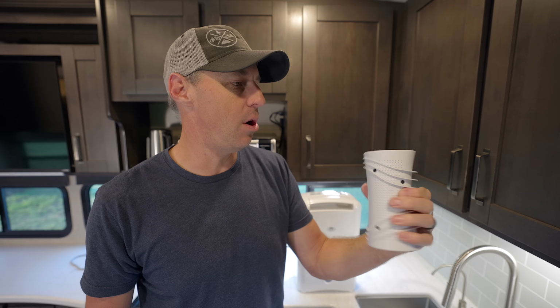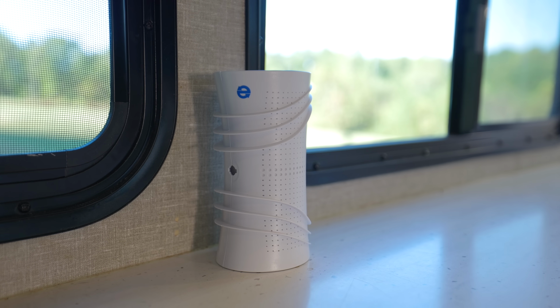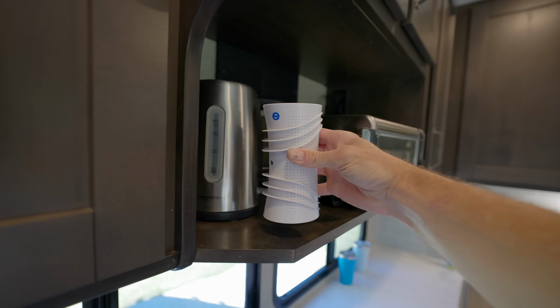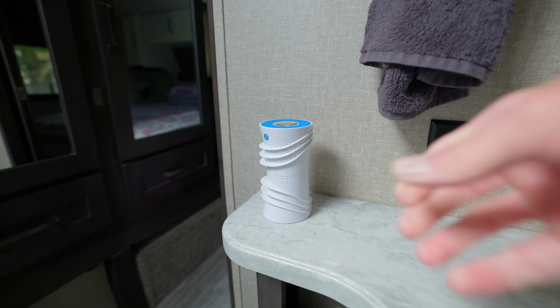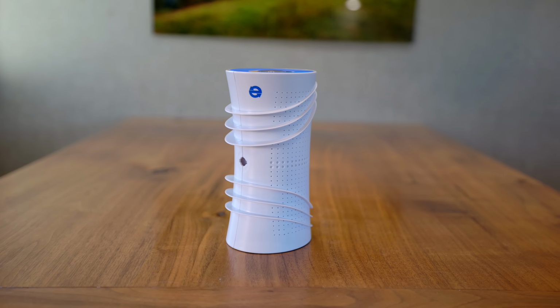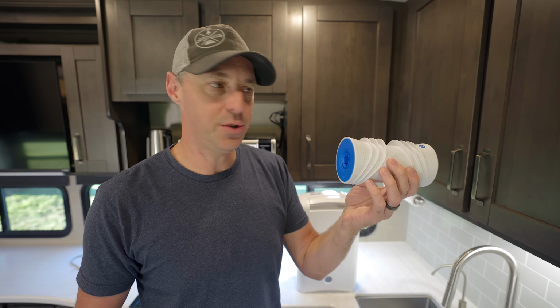Now these are going to be pretty small, and so you're going to need a handful of these for an RV our size. We need 5 or 6 for our 35-foot fifth wheel. But then we're talking about something that is going to be able to be renewed and reused rather than just tossed out and repurchased. So really interesting solution.